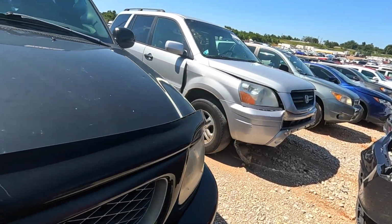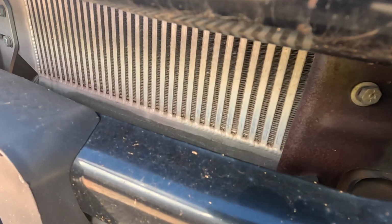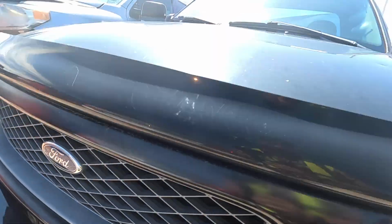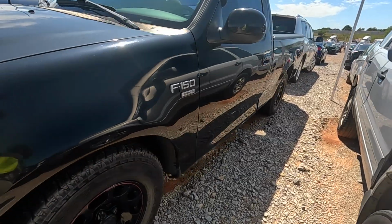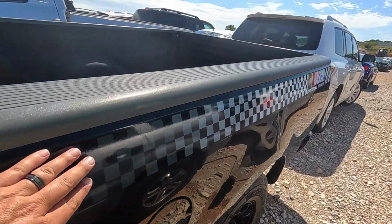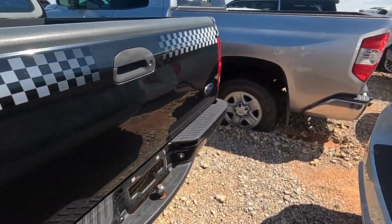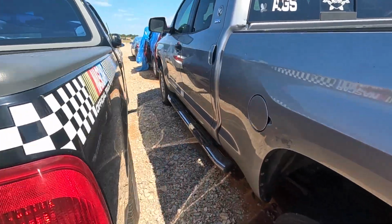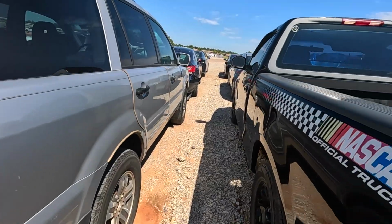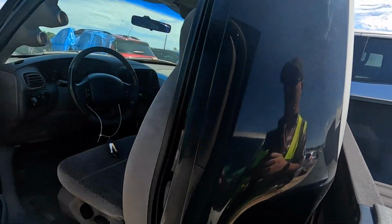I know that it's not because, well, down here there's this thing, and this thing is called an intercooler, which means there's something not stock under this hood. Huh. Very interesting. Look at the stripes. NASCAR official truck. Whether that's true or not, I don't know. What I do know is that this is not your average Ford F-150. So why don't we take a little bit closer look and see what's going on here.